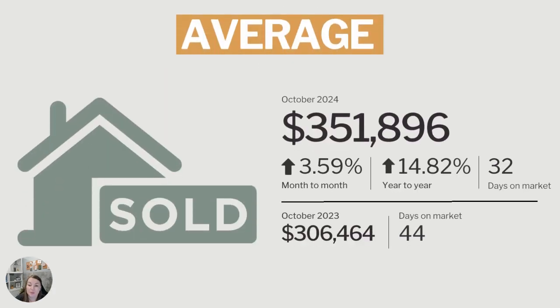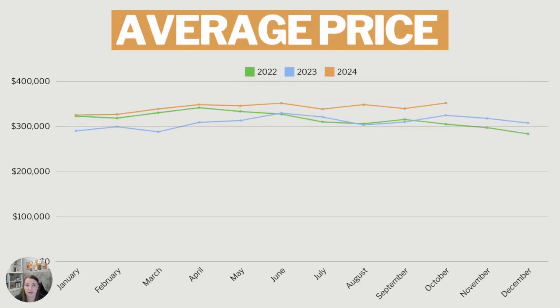So looking at the average price right now is $351,000, just up over 3%, almost, no, 3.5%. Year to year though, almost 15%, so 14.8% year over year. Last year, we were looking at an average price of $306,000. Looking at the multiple years here, we have 2022, 2023, 2024. You can see that we've been sitting up ahead almost all of 2024 for this type of property.